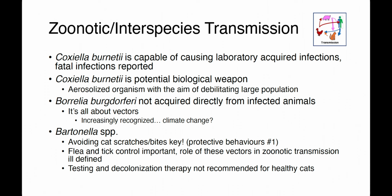Zoonotic and interspecies transmission is really important for all of these organisms. Coxiella burnetii is capable of causing laboratory-acquired infections, and fatal infections have been reported. So if you suspect this organism, you must write that on your laboratory submission form. Make sure those lab workers can protect themselves. This is also a potential biological weapon. It's something which can be aerosolized and has the possibility of debilitating a large population.